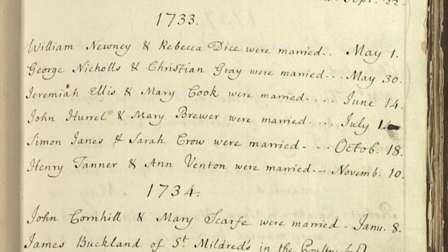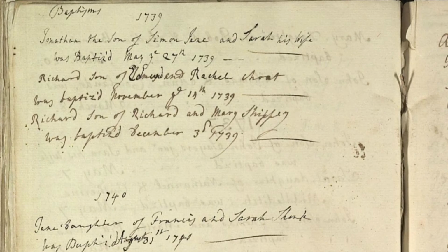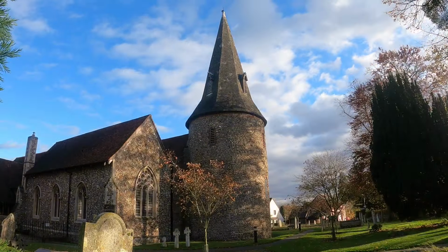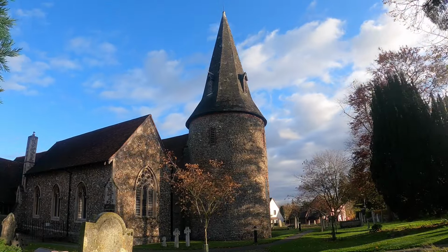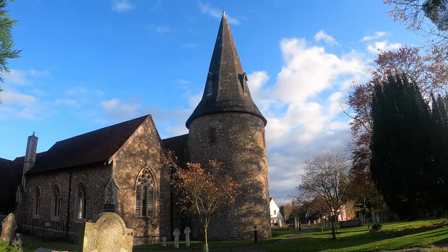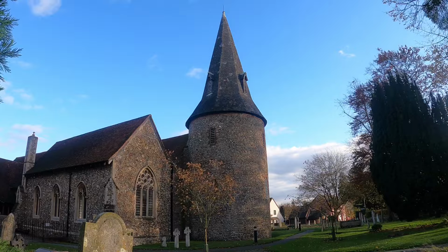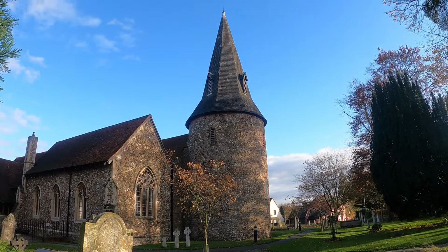The year that followed must have been difficult for Simon, but he didn't waste much time and remarried a year later, on the 18th of October 1733, to my sixth great-grandmother, Sarah Crow, a daughter of William Crow of Boreham. Over the next 10 years, the couple had 3 children. Simon James Jr., baptised on the 10th of November 1734, Jonathan James, baptised on the 27th of May 1739, he is my fifth great-grandfather, and lastly, Anne James, baptised on the 28th of March 1742.